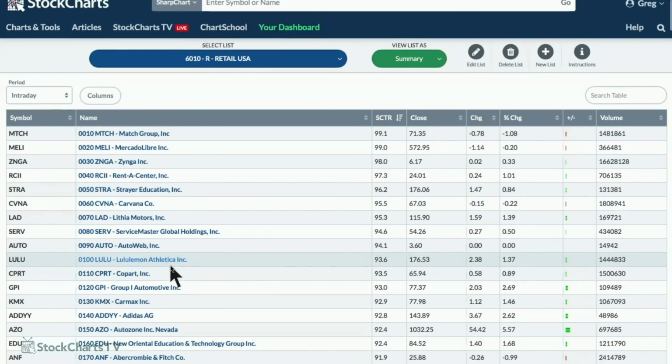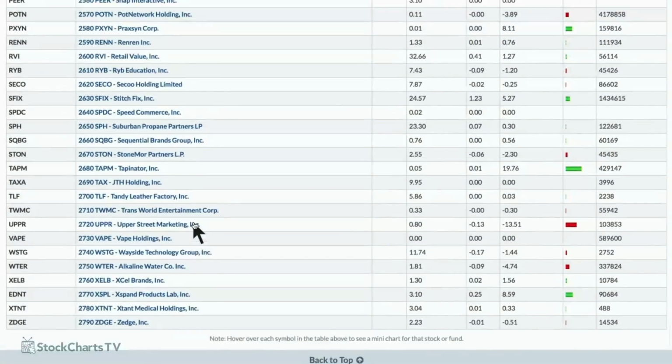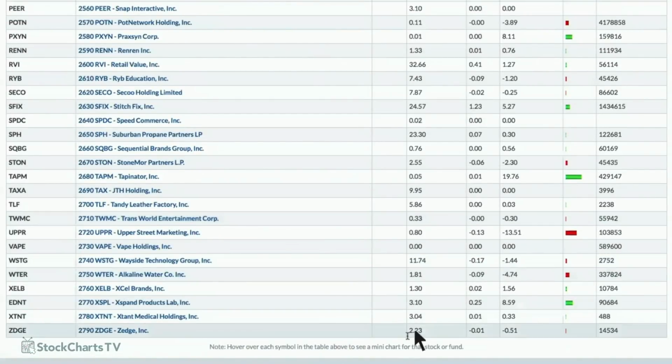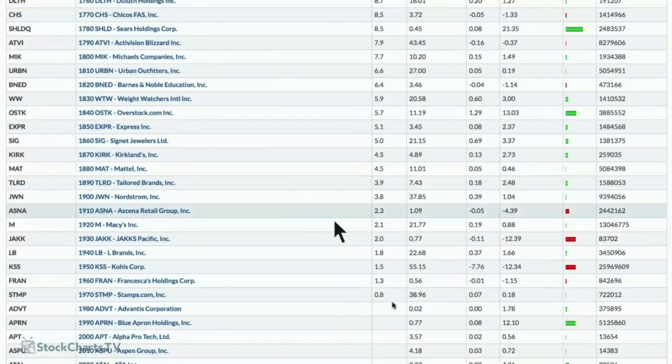And the charts are set up quite interesting. I have ranked it by scooter ranking and then put the stocks in that order. But let's do a couple of things here. One is scroll down to the very bottom, sorry, I should go down to the very bottom of the scooter rankings.